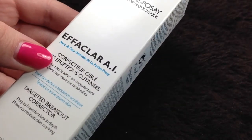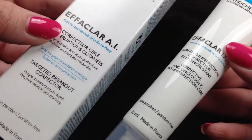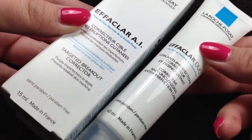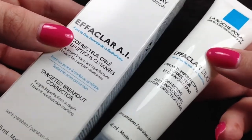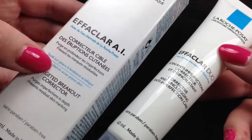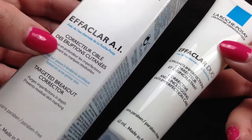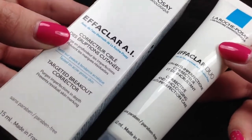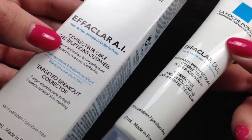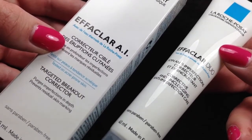Now, in my last haul video, I bought the corrective and unclogging anti-imperfection care. I haven't got the box for this anymore, unfortunately, but to me they're in a similar box. Obviously the packaging is incredibly confusing because, in all fairness, it's a French brand, so it's going to have a lot of French on it, but I do find that their packaging is just unclear. But anyway, I bought this and I want to just talk about it very quickly.